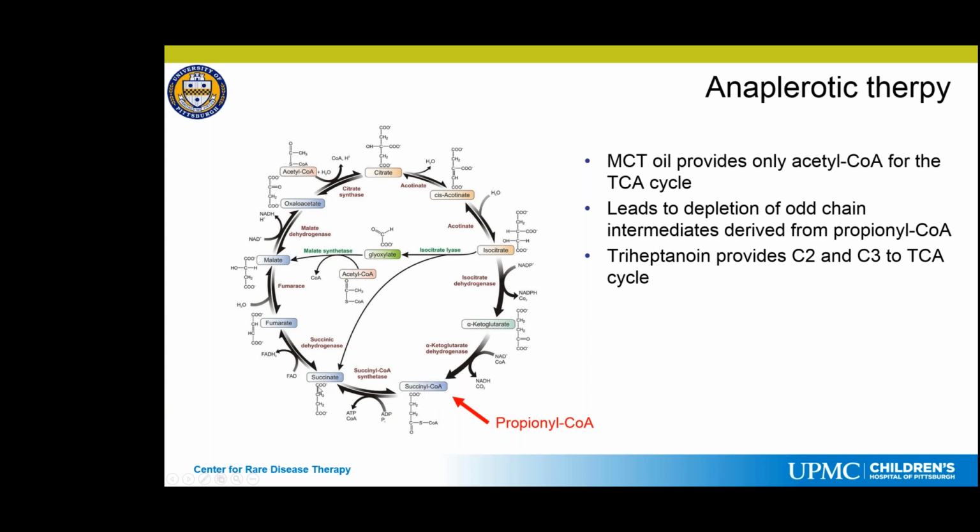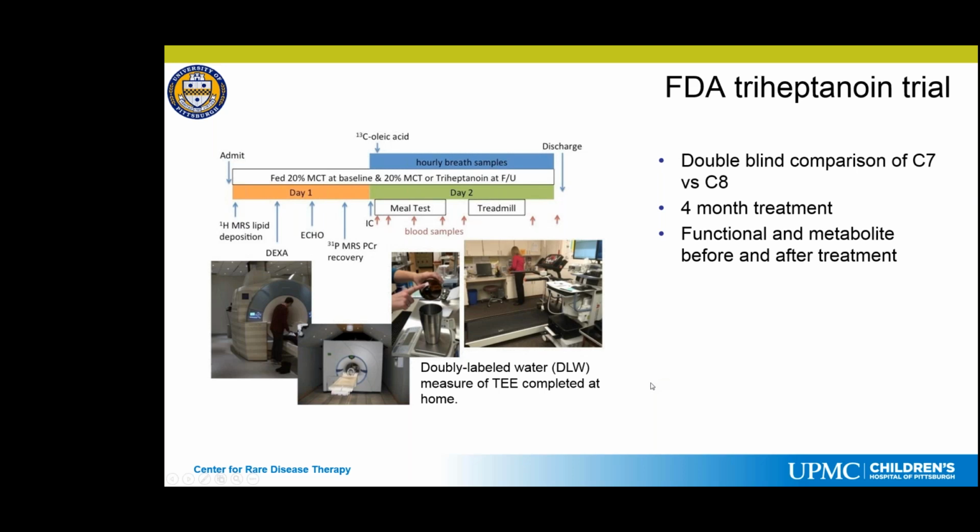Now you can give succinate, that's not bioavailable orally, and so we've developed a protocol using a triheptanone. Originally, the triheptanone was developed by Charlie Rowe, and more recently I've been working with a company, Ultragenics, in a phase 2 trial to test its effectiveness, and also with Melanie Gillingham on a study that was funded by the FDA Orphan Products Act to look at energy metabolism in patients treated with triheptanone.